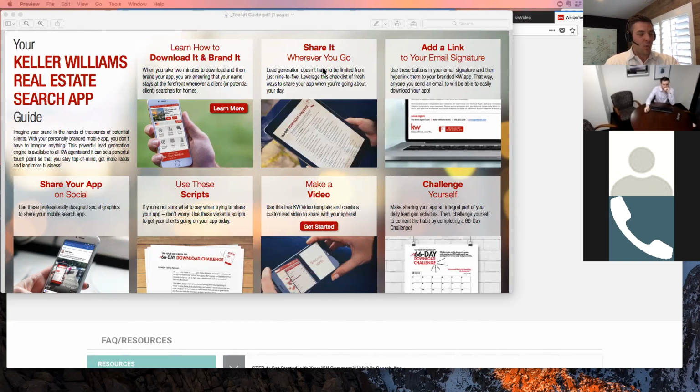So one of the scripts that I think is really relevant that we use is I actually call this the Nosy Neighbor app, because every once in a while you get that conversation where they know you're in real estate, and they're going to ask the question like, oh, did you see the Johnsons put their house on the market down the street? I wonder what they have it listed for.